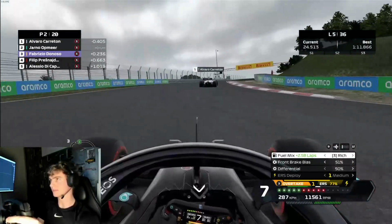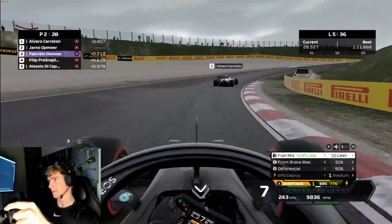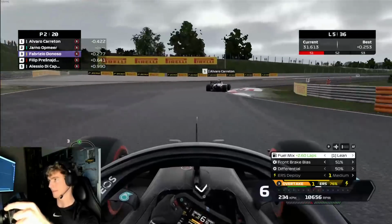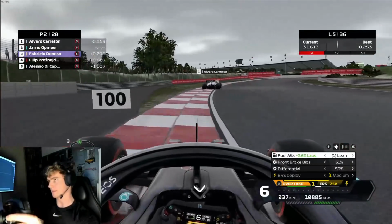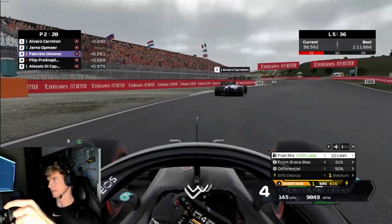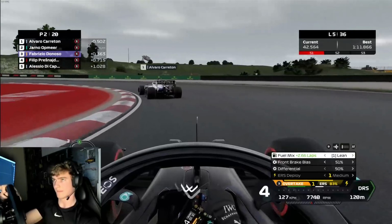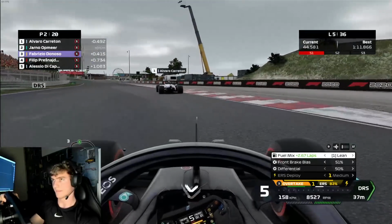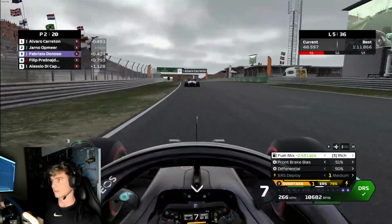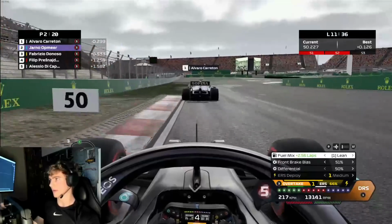He's on 86% ERS. Actually, this gives me the battery info from Alvaro. So he didn't really use a lot trying to get past us. We are 10% lower, but obviously Alvaro having DRS regains probably slightly more ERS back. So I'm gonna try and recharge my battery a little bit now, which is really hard around Zandvoort because you're on such high downforce. But with the help of DRS, we might be able to do it.